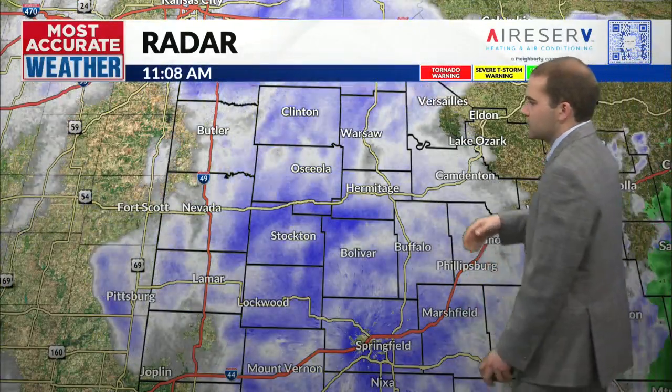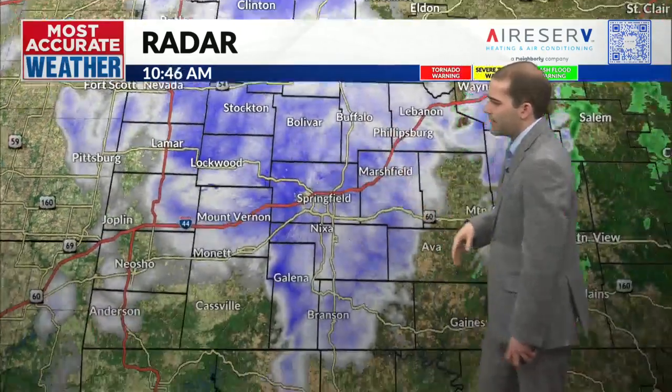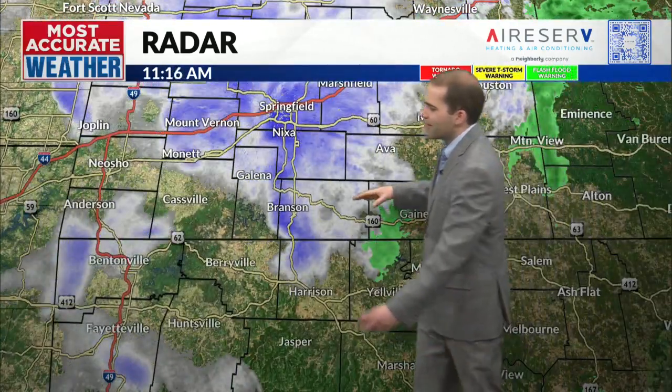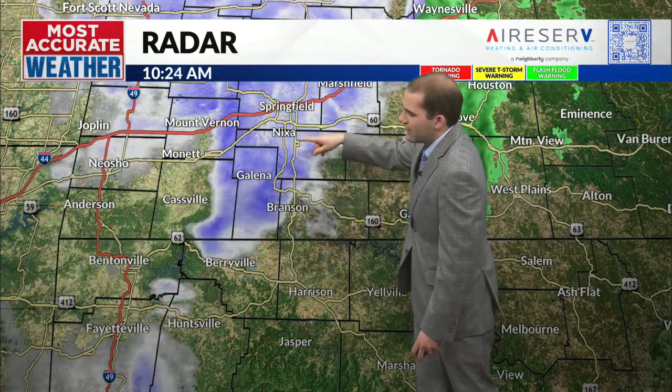Zooming on into the north, we can see again some moderate to light snow showers from Stockton to Bolivar up to Hermitage and Warsaw up in Benton County. Still seeing some snow there. Down to the south, not as much, kind of a little arrow point coming down to Branson, seeing some snow. Galena, Nixa, and Ozark also seeing some snow showers flying there.